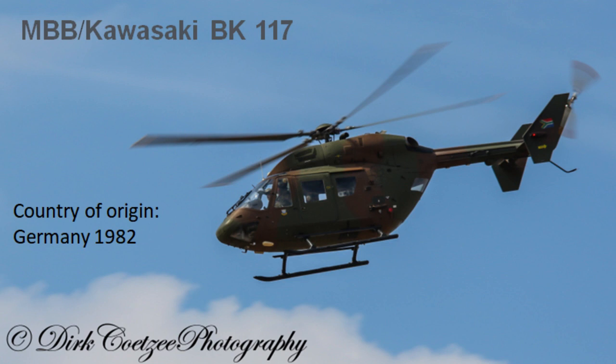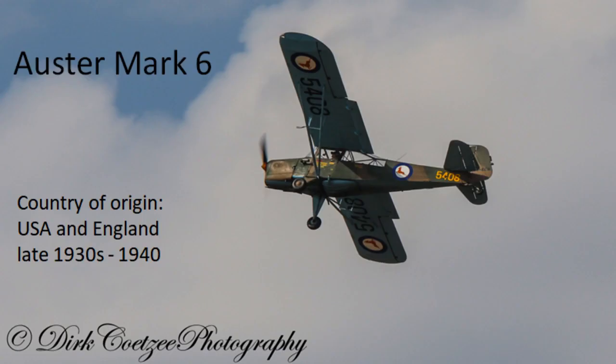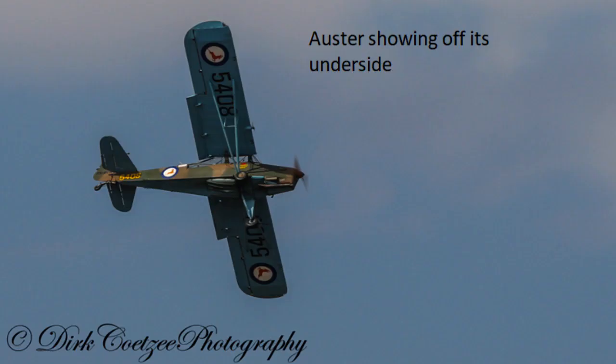MBB/Kawasaki BK-117 was developed together by Kawasaki and MBB of Germany, presently Airbus Helicopters. MBB Kawasaki BK-117 helicopters are still in service with the South African Air Force. Auster Mark VI is part of the classic flying collection. Country of origin, USA and England, late 1930s, 1940. It is used for aerial observation. The Auster is showing off its underside. It's the best opportunity for great photos.